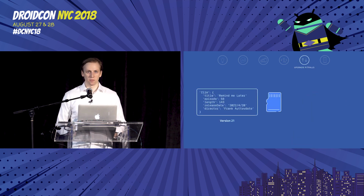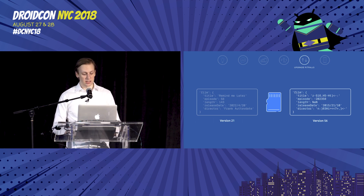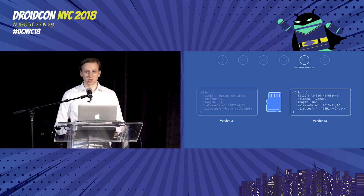Let's talk about some of the pitfalls that result in that worse experience. Maybe in version 21, you've got data that looks like this. But what happens by the time you get to version 56? Most of us test upgrading from X to X plus 1 or X to X plus 2. But who here tests upgrading from X to X plus 30? I don't. Wish I did, but I don't. Serialized data survives the upgrade process. And when you see corruption like this, the result tends to be crashes, bugs, and forced logouts, none of which are good for user retention.